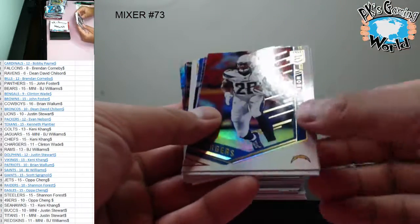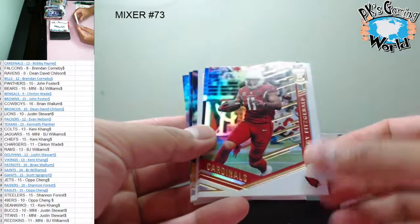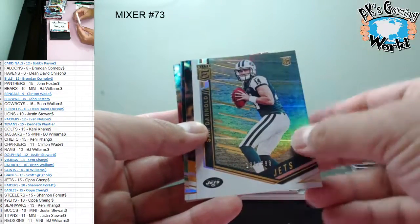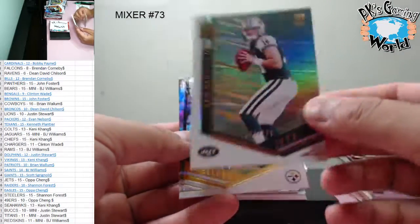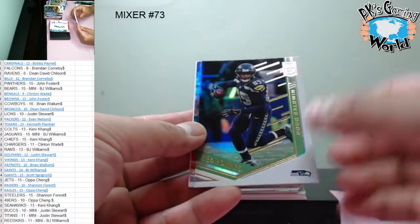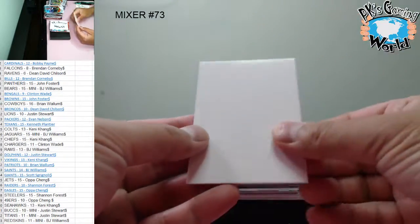Nice hit. Melvin Gordon. Harrison Smith. Larry Fitzgerald. Allen Robinson. We got Sam Darnold, 195 of 399. Still searching for his autograph, too. Great rookie. Le'Veon Bell. Doug Baldwin. Jalen Ramsey. AJ Green. Got a cardboard.